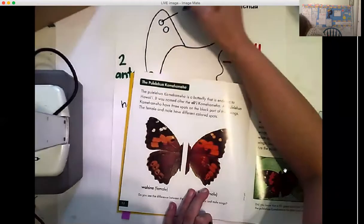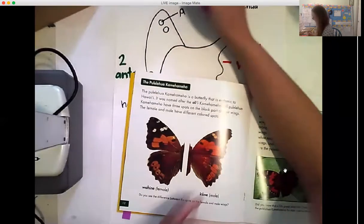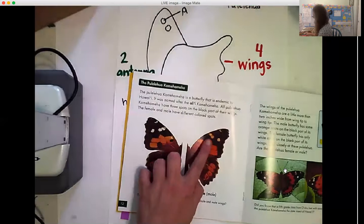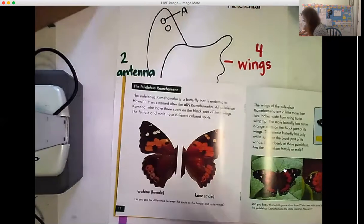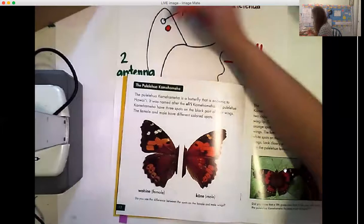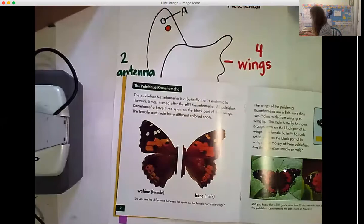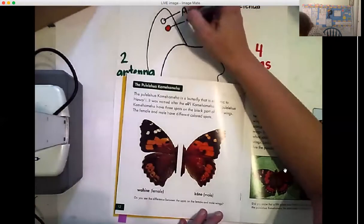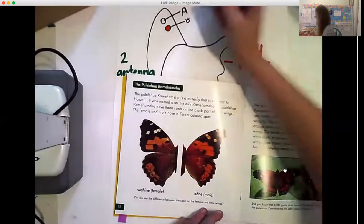Draw a line. With long hair, kind of like a girl, right? Some boys have long hair too. That's okay. I'm just trying to help us remember. Over here, when it's colored in orange, it's not a girl, it's a boy. So when we see those orange spots on our wing, remember, it's a boy.